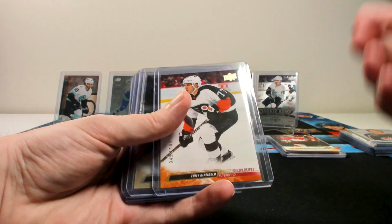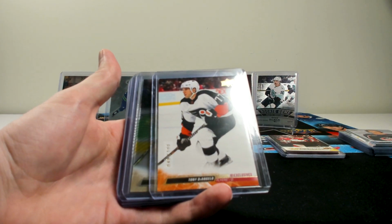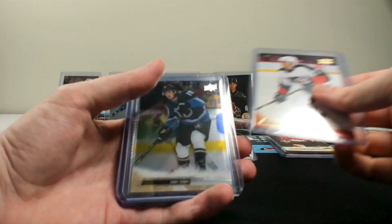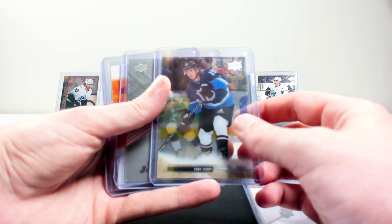Other cards that we got, 2 exclusives in the break, which is kind of nice. So 1 per box on average. I doubt they're going to stay 1 per box on average. I think we're just lucky there. But D'Angelo, a clear cut of Terry. So again, your base clear cuts are back in.